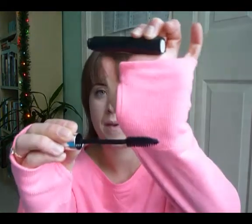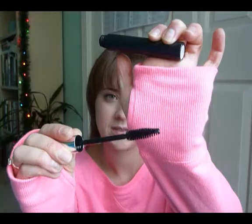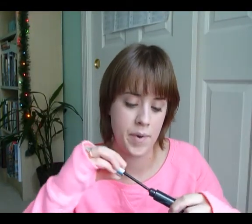I've used Almay mascaras before and I didn't really like them, but that's what it looks like. The brush is a larger brush, which I personally like. But anyway, it's great. It really works good. I have it on today, and it's a little bit more of a natural look, but it still gives you a decent amount of volume and length. Definitely more on the length side, I would say.